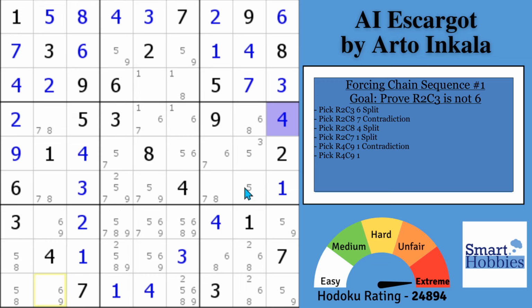5, 3 in block 6 now. 9 and 2 in row 6. One place for the 9, and the 9 and 2 are right there. Then 1, 8 in block 2. 1 in block 5. 2 in block 8 and block 9. One place for the 2s there. 5, there's a claiming pair in block 8. Since the 5s can only be in column 5 here in block 8, those can't be 5s anymore.